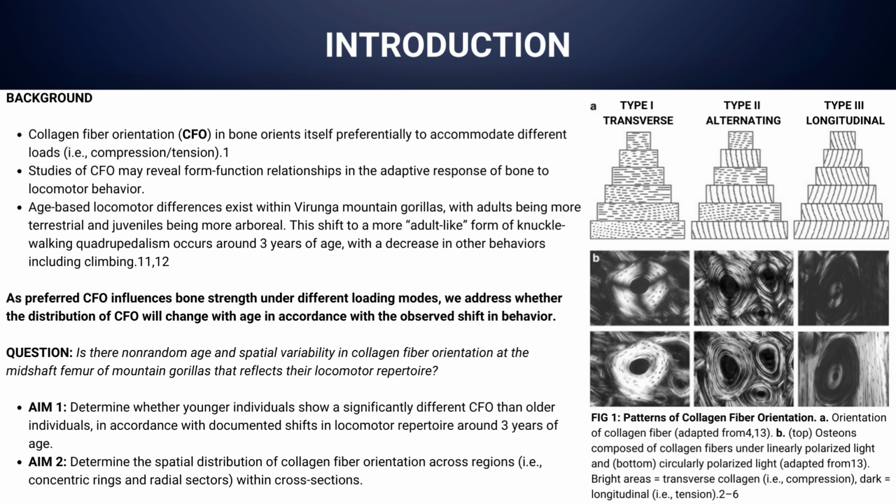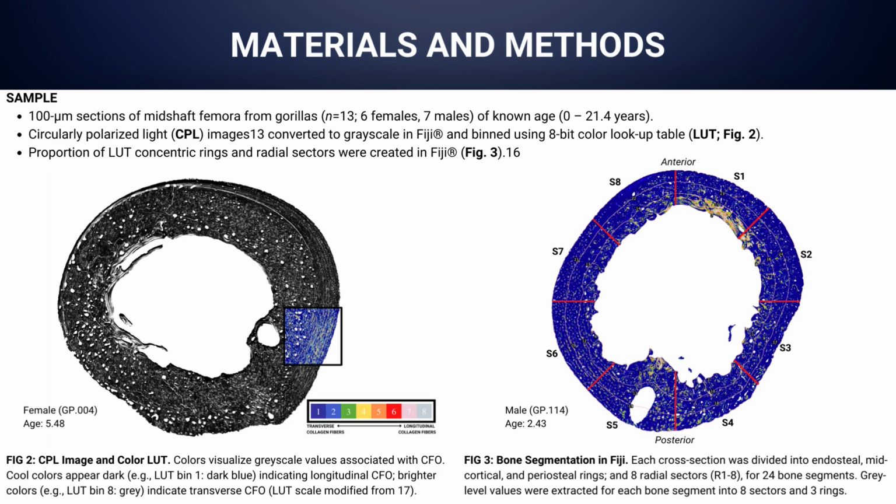The middle image depicts osteons composed of collagen fibers in linearly polarized light, creating a Maltese cross. The bottom image depicts osteons composed of collagen fibers in circularly polarized light, eliminating the Maltese cross. In circularly polarized light, collagen fibers that orient themselves transverse to the optical axis appear birefringent or bright, and those oriented longitudinally or parallel to the optical axis are dark.